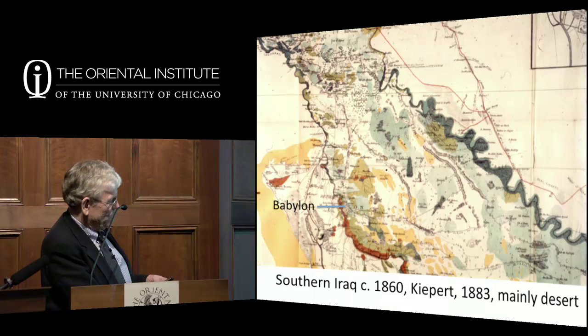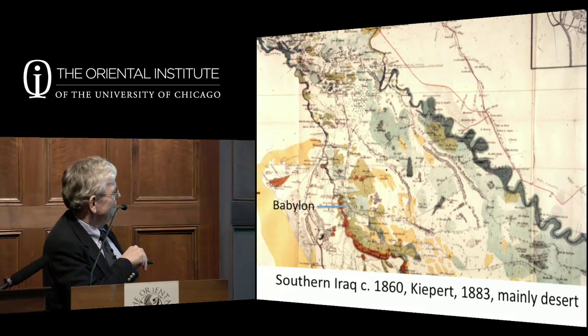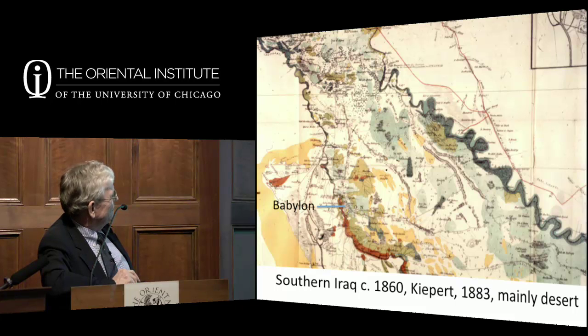If you look at this map from 1860, it was basically done by a bunch of British officers who came in from India to map this part of Iraq, because even then England had its eye on Iraq. This was under the Turks at the time. Here you have ancient Babylon, and this is a bit of green here and a bit of green here and here and here. You have green, these are all palm groves along the Tigris. But essentially what you're looking at is a desert landscape.